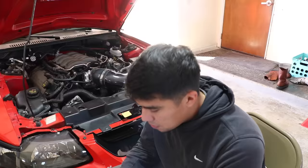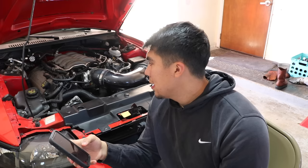Okay, so if you guys want to use your AC and your stock power steering, well, yeah, I guess if you want to use AC and your power steering on this car, you're going to need to buy the Power by the Hour brackets.